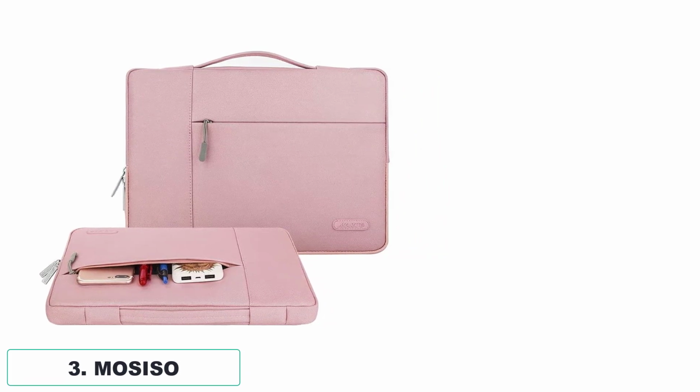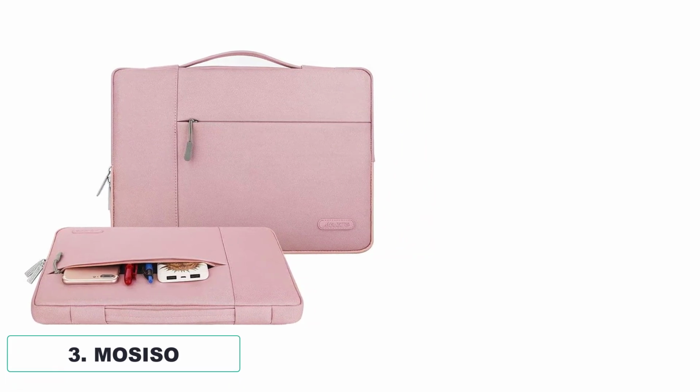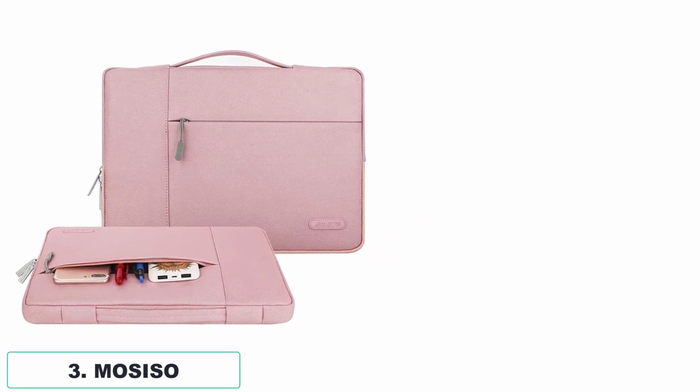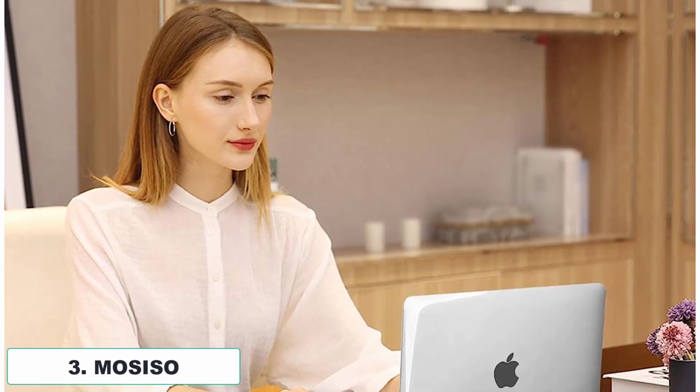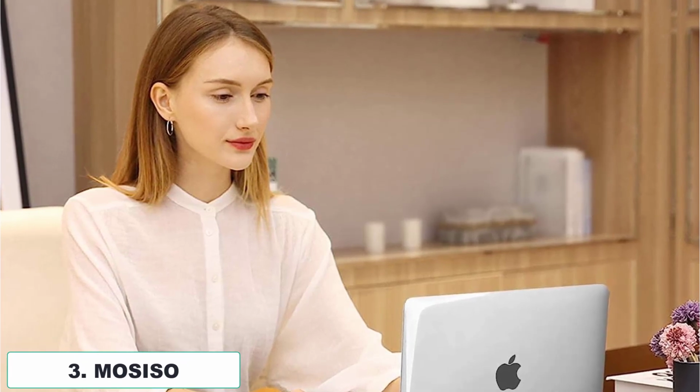touch of femininity. Additionally, the multifunctional briefcase sleeve bag provides ample storage space for accessories and everyday essentials, with its sturdy construction offering excellent protection during transportation. The included keyboard cover is a thoughtful addition, keeping your keyboard safe from spills and debris. Overall, this Mossiso bundle is a must-have for MacBook Air owners, combining style, practicality, and durability in one attractive package.